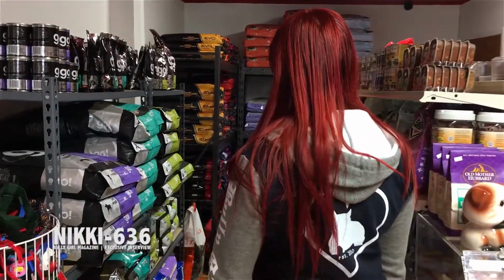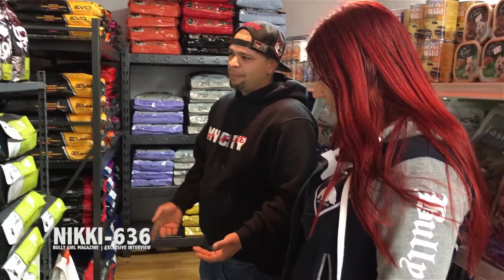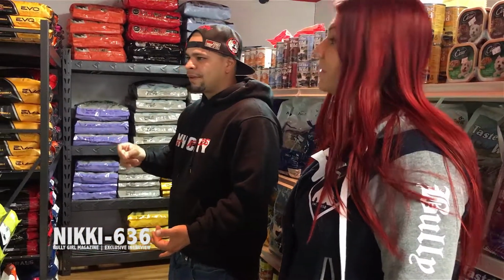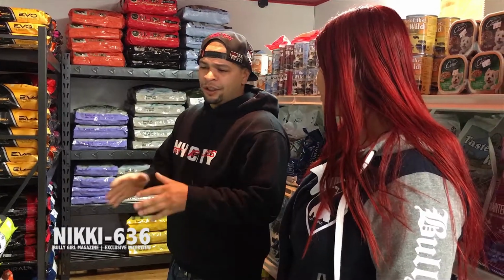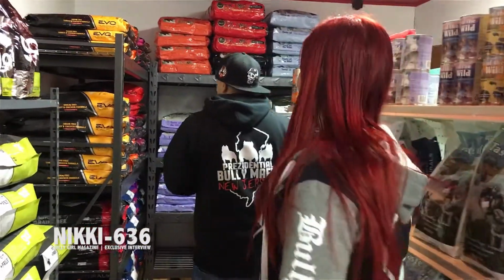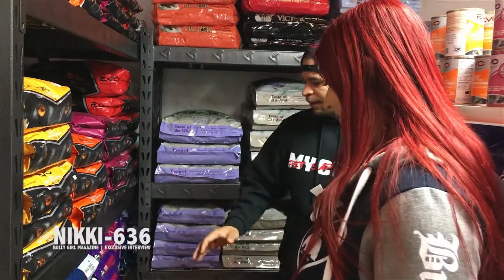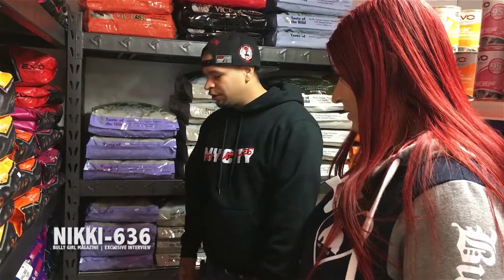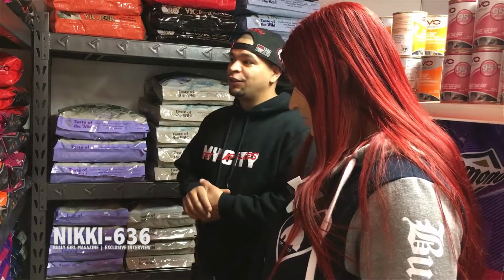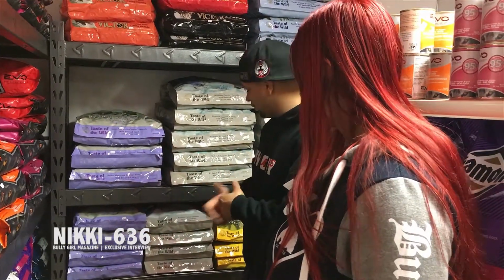We got Gold Doku, one of the top dogs on the market right now. Pretty slick. No byproducts, no grain, no fillers. 100% just straight meat, vegetables, and fruits. We offer Evo, of course, not a lot of stores have that out here. We also have the Diamond products, Diamond Naturals. Diamond Extreme Athlete is really big in the bully world right now. We offer Taste of the Wild, of course. We have to. This is a great quality food, grain-free, no byproducts.